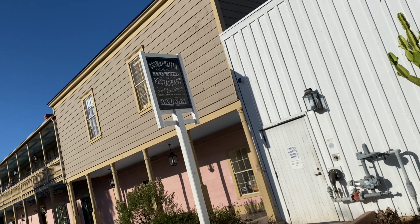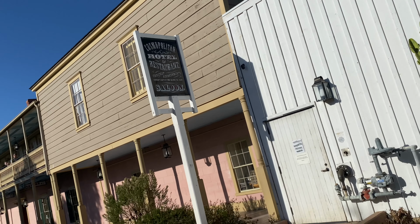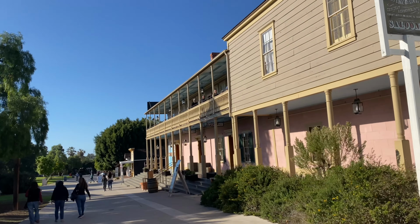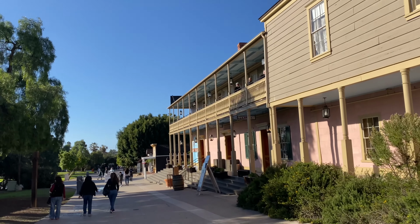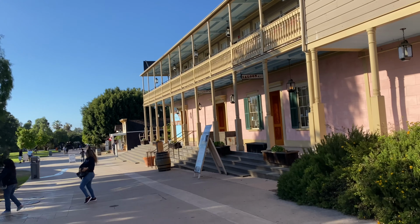All right, since I'm here, I'm gonna check out the other haunted location. It's this hotel, the Cosmopolitan, which is not too far from where I parked. And there it is, the Cosmopolitan Hotel and Saloon. And I do see some people gathered upstairs. They're probably doing a tour. See up there on the balcony? Because right over on that last room, it's supposed to be haunted.